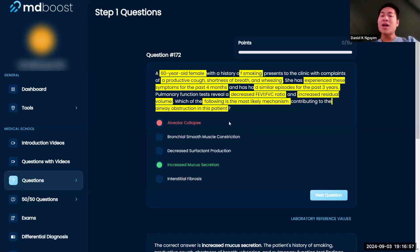I like that you picked alveolar collapse because you're thinking about the alveolar destruction in COPD. But actually, alveolar collapse is going to be the opposite here. Instead of ballooning up, which happens in COPD because you're air trapping, this actually collapses the wall. So you know that this can't be the match for COPD. This is more of atelectasis.